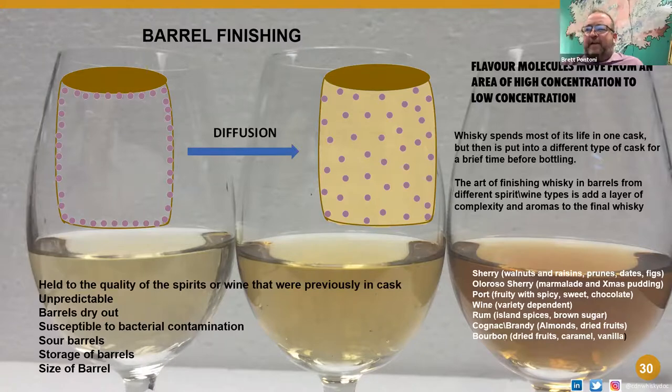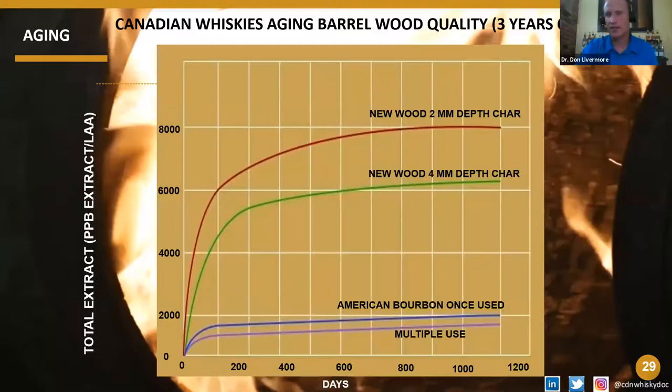And how much of that is coming from the wood itself, and then how much of it is coming from the liquid that was previously in it? Well, here's the slide. Wood. So if it was one used barrel, this is how much the wood extracts come out. You can see the blue line. And then plus you'd get the Oloroso on top of it, right? Mm-hmm.